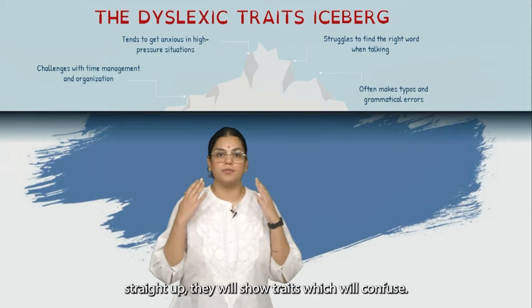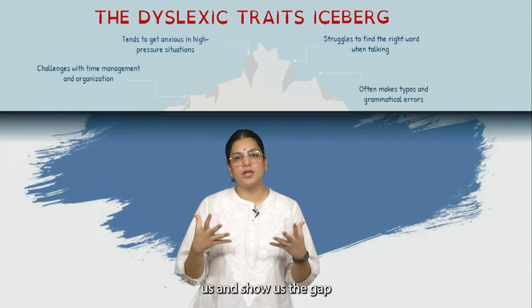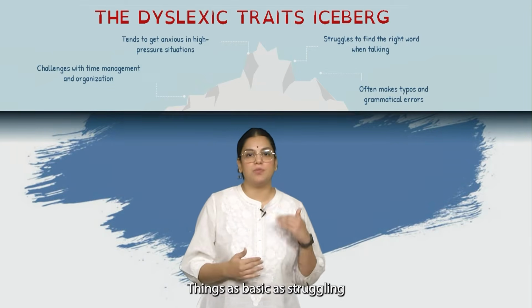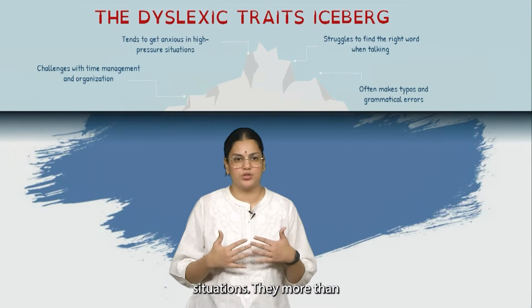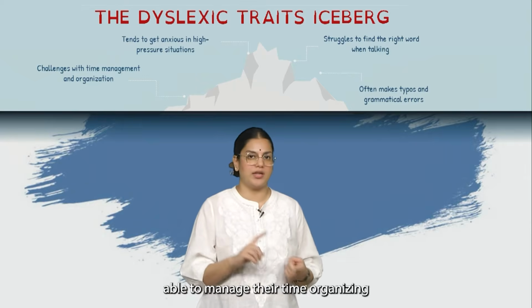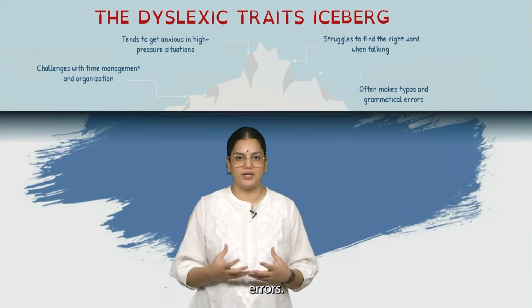When we look at them straight up, they will show traits which will confuse us and show us the gap between them and their brilliant mind. Things as basic as struggling to read, selecting the right word while talking, getting very anxious in high pressure situations. They more often than not face challenges with managing their time, organizing, and make those silly grammatical errors.